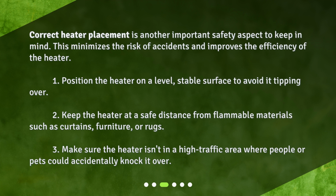1. Position the heater on a level, stable surface to avoid it tipping over. 2. Keep the heater at a safe distance from flammable materials such as curtains, furniture, or rugs. 3. Make sure the heater isn't in a high traffic area where people or pets could accidentally knock it over.